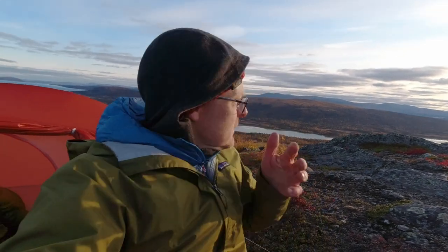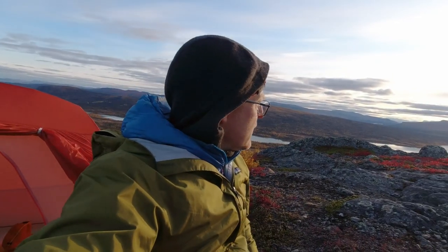We also could see some eagles flying up here. And even if we haven't seen brown bear, we had a very nice nature experience. So that's good.